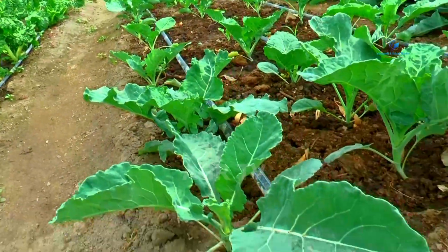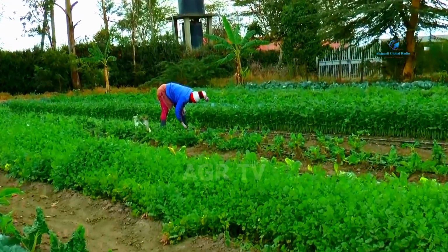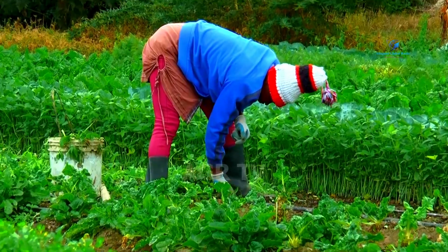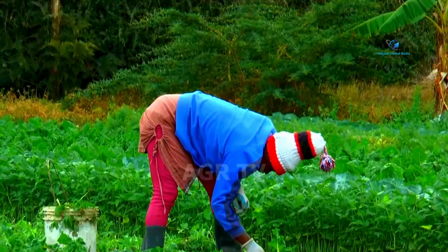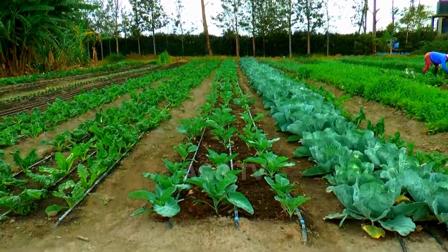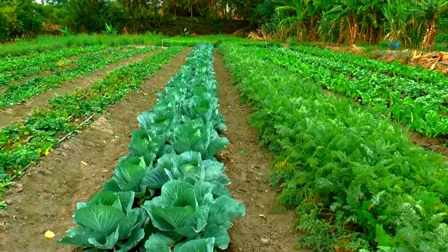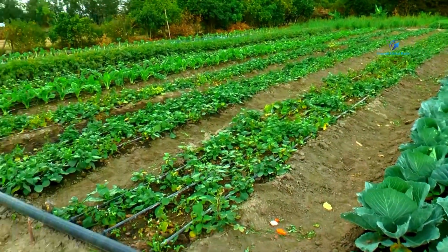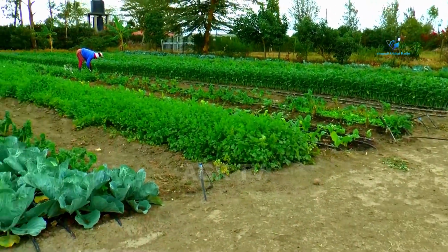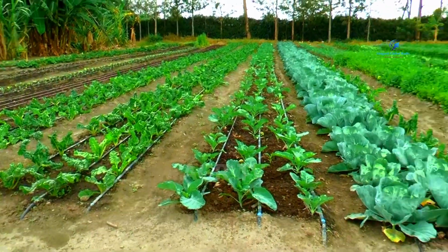If you compare that stage and this one, we planted this earlier, it is now 3 weeks. As you can see here, we normally use organic. You top dress it, then when you want to weed, you weed. This one retains the soil fertility always. And also, if I get rid of this and plant another crop here, it will meet the presence of this.